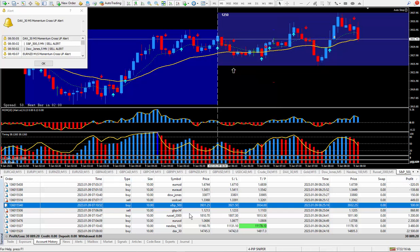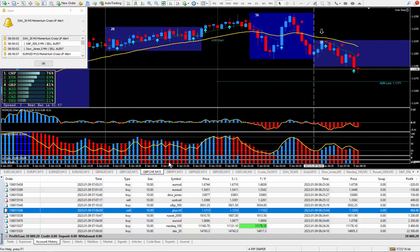Moving on to the next trade, which is the pound Swiss. Wanted to be selling it. Let's see where I got in at.